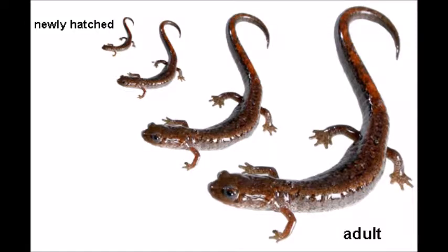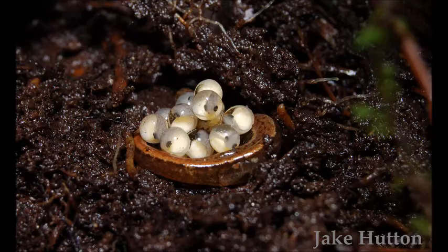However, some species have secondarily lost complex life cycles and have direct development. They go from fertilized egg to juvenile without passing through a specific larval stage. An example of this is the Seepage Salamander that undergoes direct development, hatching out as a juvenile morphologically similar to an adult.